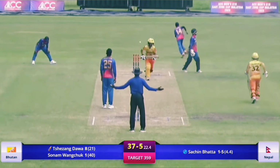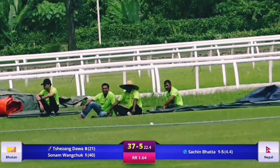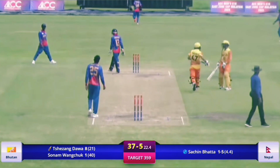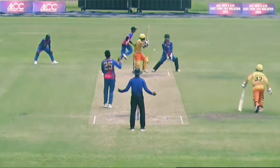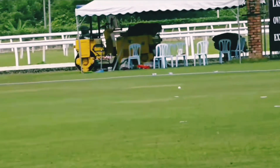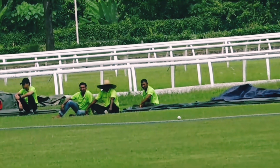Once again, the keeper lets another go. This has not been a good performance by the wicketkeeper of Nepal. A few boundaries have been picked up by Bhutan from that side. So quite disappointing when it comes to wicket keeping today.